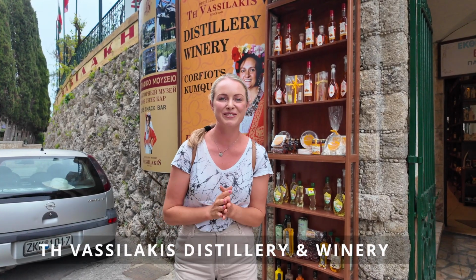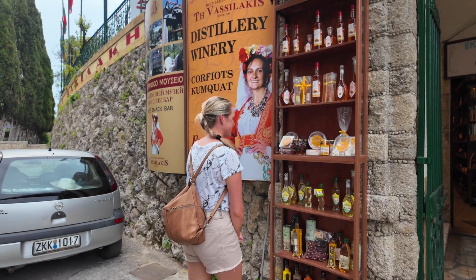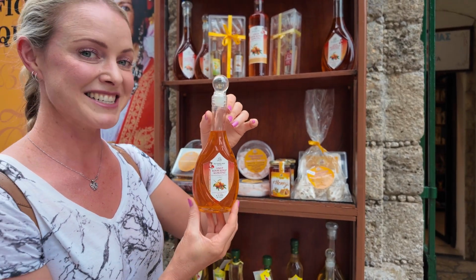About produce in Corfu. In a lot of Greece you'll find limoncello is the main ingredient and main liqueur, but here they grow so many kumquats that they make their own liqueur, which you can find right up here, which is this gorgeous orange colour, and it tastes delicious.